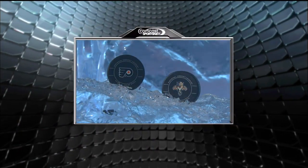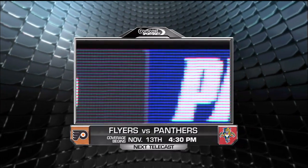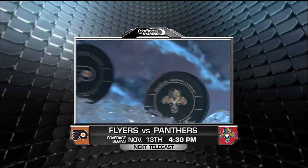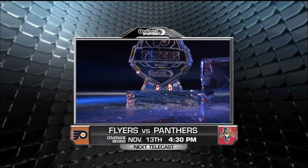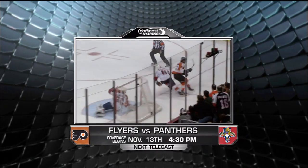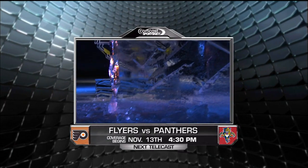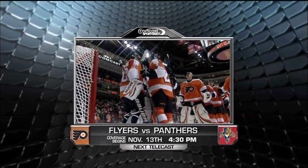Flyers aren't in action again until Wednesday night. That game against Tampa Bay can be seen on Versus. The next locally originated telecast a week from Sunday. It's November the 13th down in South Florida against the Panthers. The first of 4 meetings this season between these Eastern Conference rivals. Panthers also trying to mix in a lot of new parts. The Flyers and the Panthers, November the 13th, 4:30 start time with the pregame show. Opening face-off just after 5 o'clock on the Comcast Network.